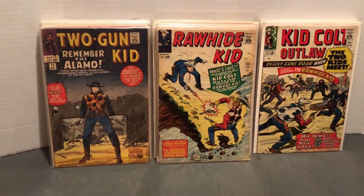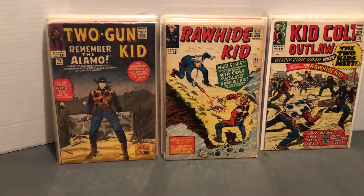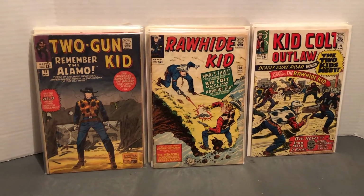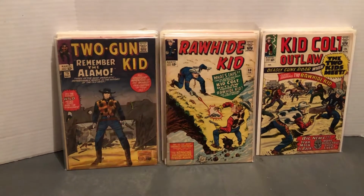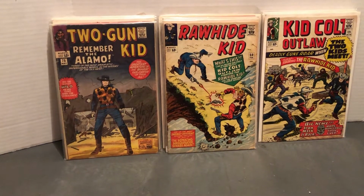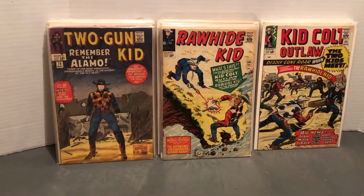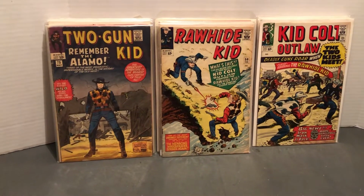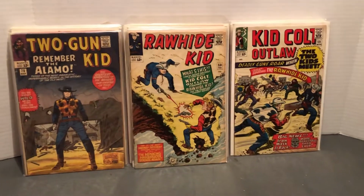They could do these in an MCU show because they've got time travel, and they could do some of the Western. I think on one of Agent Carter, because that takes place in the 40s, they mentioned a radio show or a serial type at the movies with one of the kids. It was just a little Easter egg, a nod to them existing.